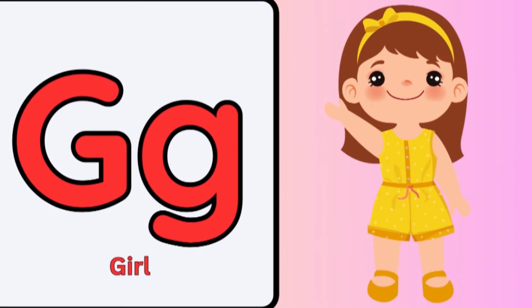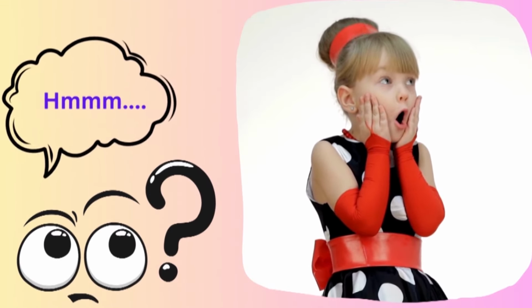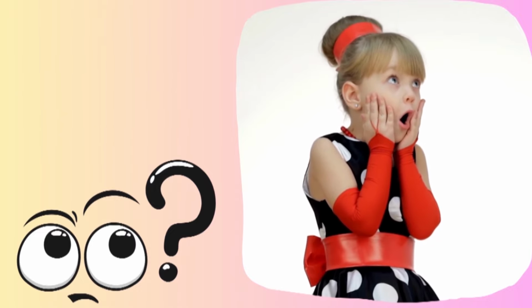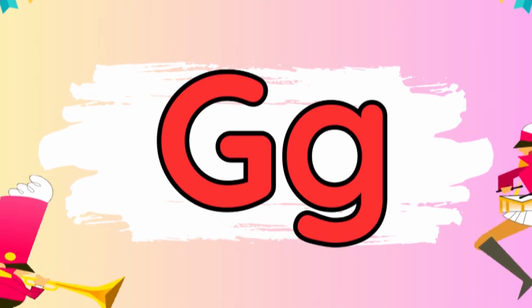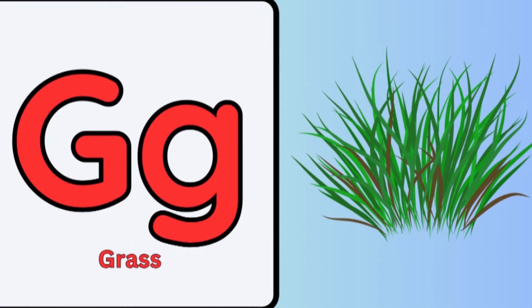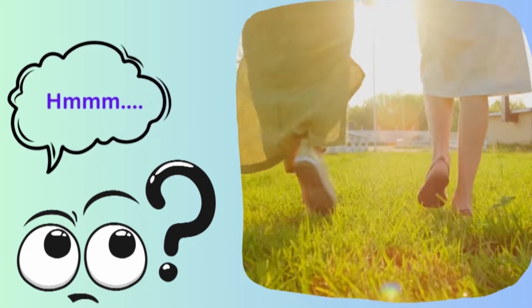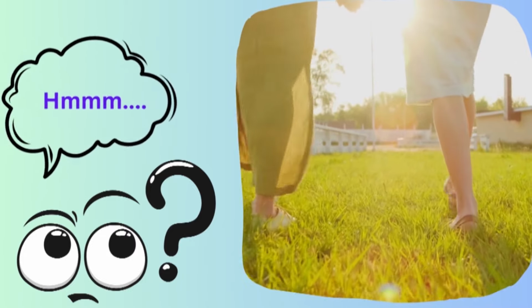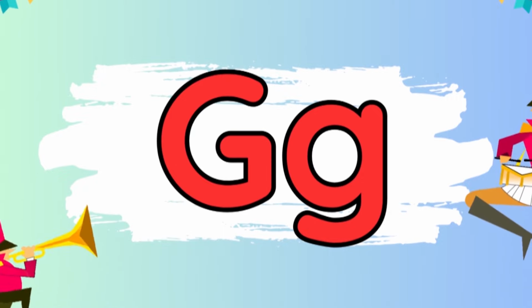G is for girl. Girl starts with letter G. That's right. G is for grass. Grass starts with letter G. Correct.